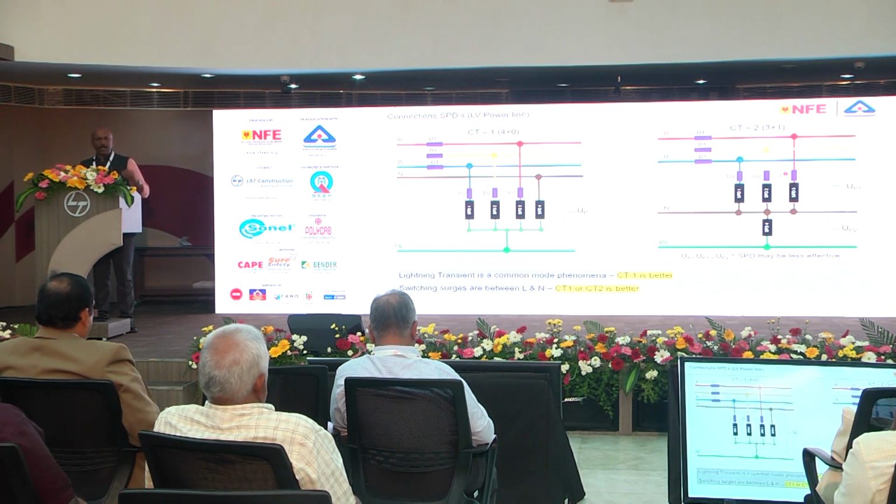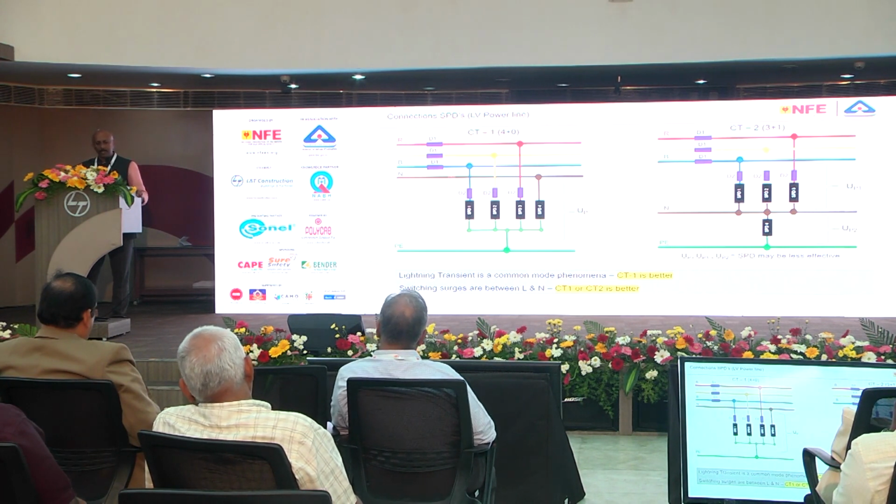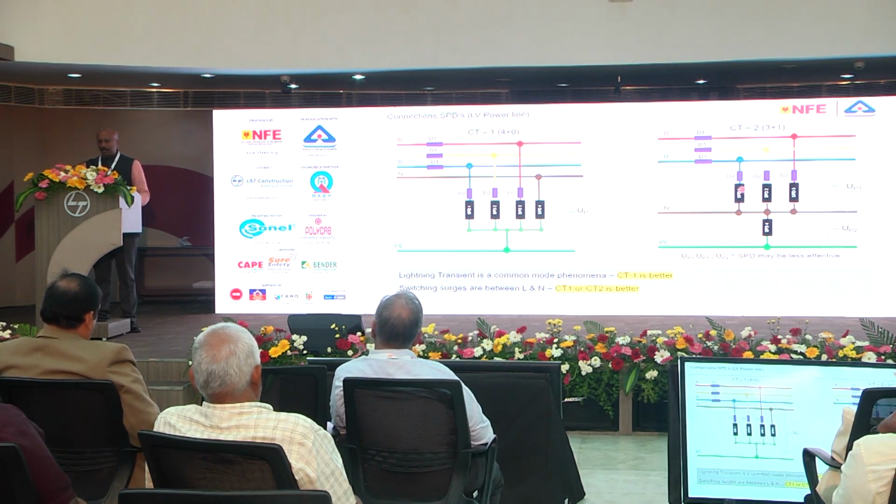I have only two more slides. Two types of connections are included in the standard. The first one is called CT1: 4 current carrying conductors, 4 SPDs directly connected to the earth. Here CT2: 3 numbers from line to neutral and 1 between neutral and earth. Actually, when you look at lightning, the transient is a common mode phenomenon. So this kind of connection is better for the type 1 SPD, which is at the mains incoming panel. Whereas for the SPD inside the sub distribution or near the equipment, you can go for CT1 or CT2.